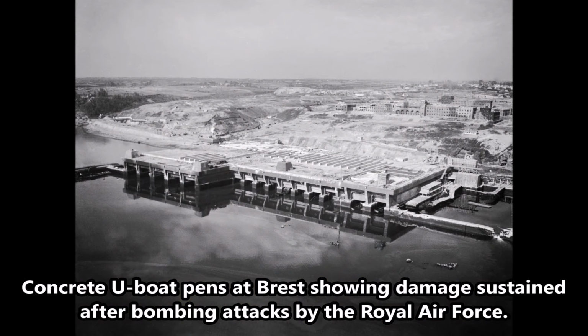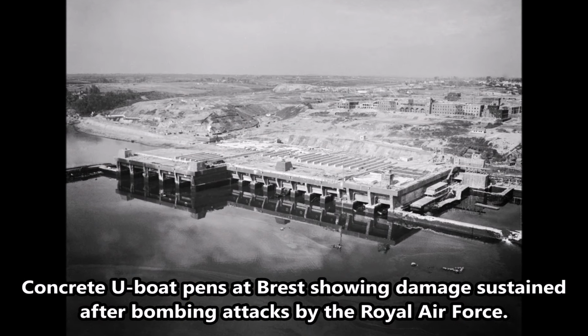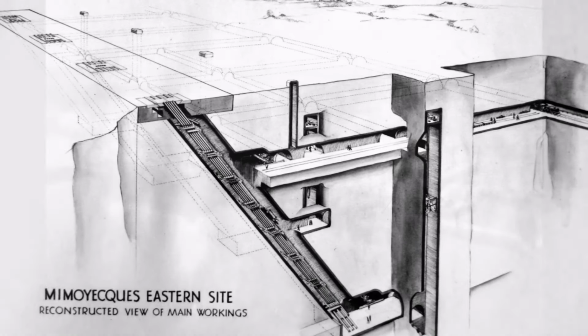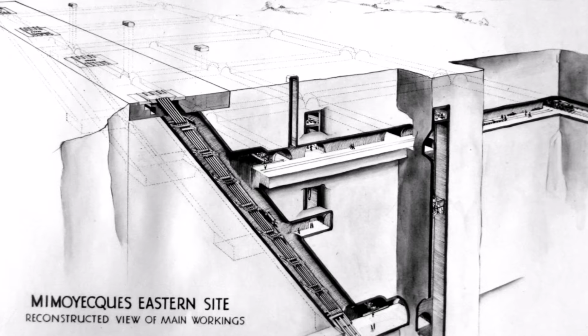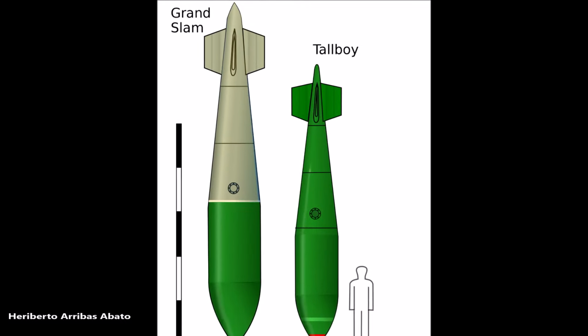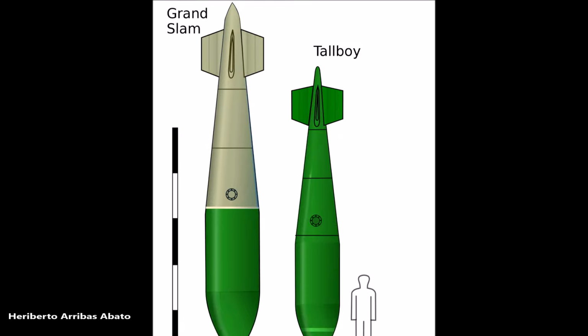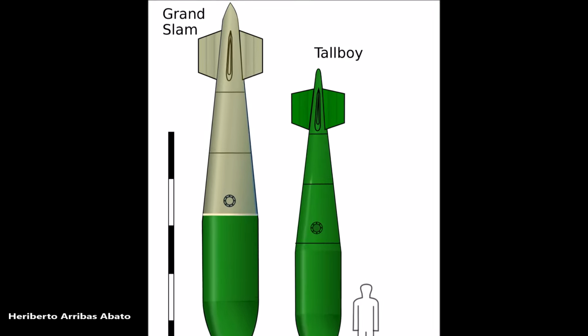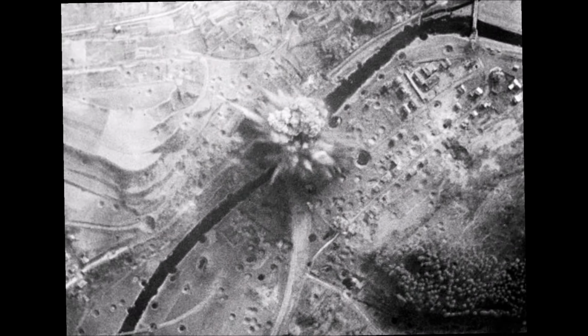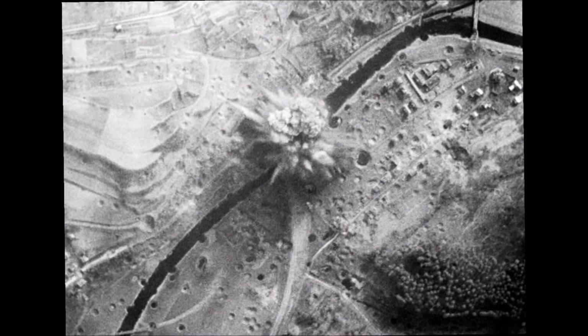The roots of the MOAB go back to World War II when the Allies encountered targets such as submarine pens and buried V-3 supergun weapons that conventional bombs could not damage. The British developed the Tallboy and Grand Slam giant penetrating bombs, as much as 22,000 pounds of reinforced steel and TNT that could drive deep underground before detonating with an earthquake-like effect.